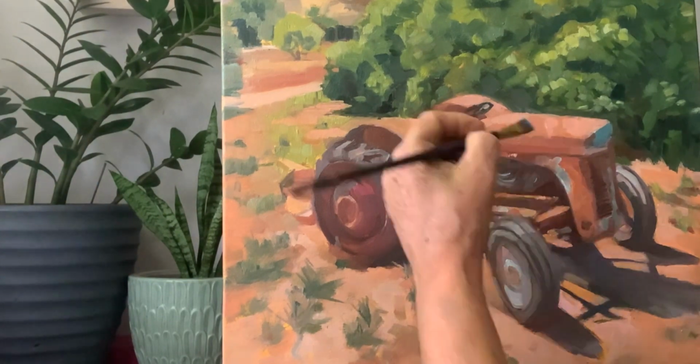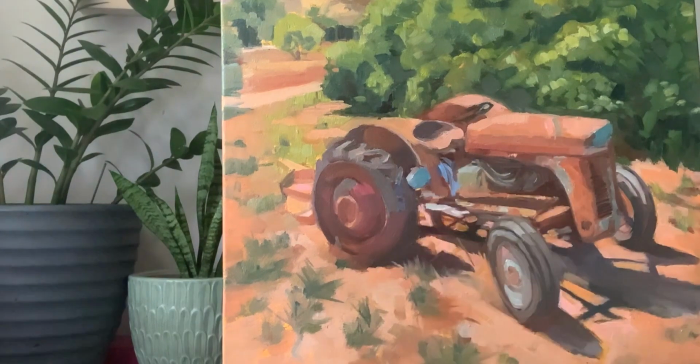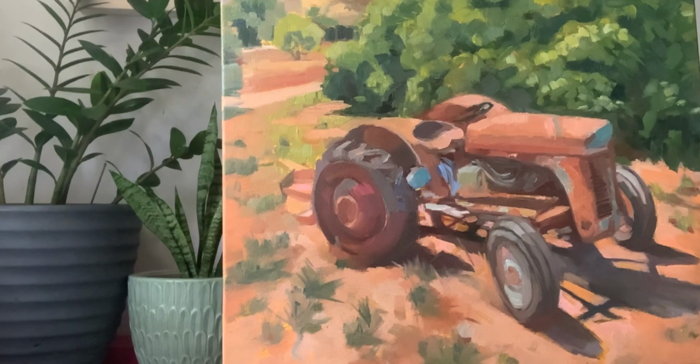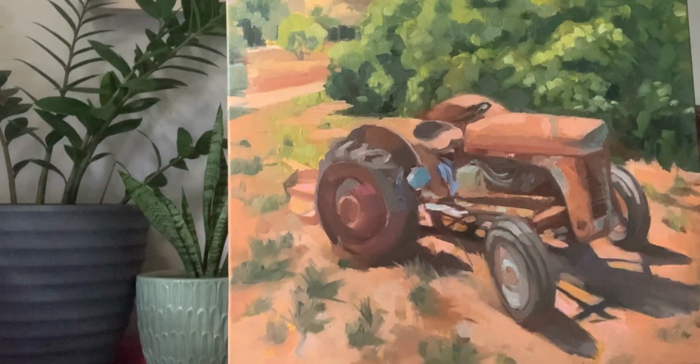I'm starting to feel those tires in the front seem to be well on their way to sitting grounded on the ground in the right direction. That back tire, no, it needs work. I can see that now.